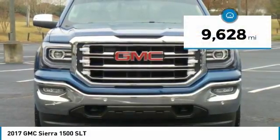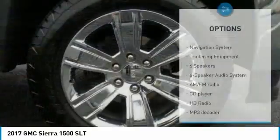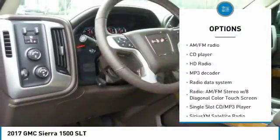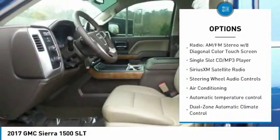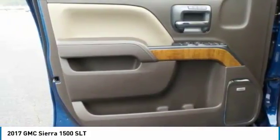This vehicle has less than 10,000 miles. Here are some of this vehicle's great options: steering wheel audio controls, traction control, power sunroof, remote engine start, navigation system, dual airbags, air conditioning, power steering, four-wheel disc brakes, universal garage door opener.